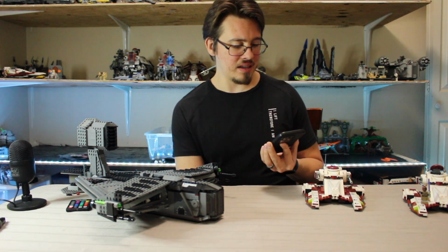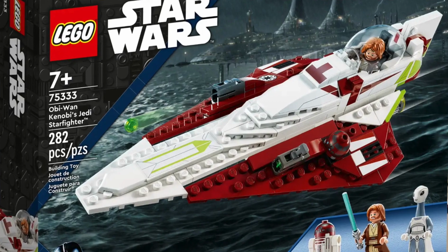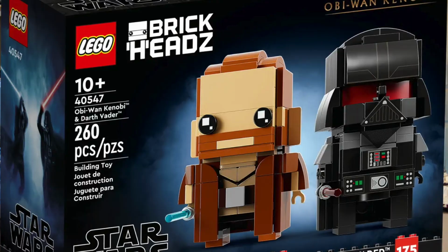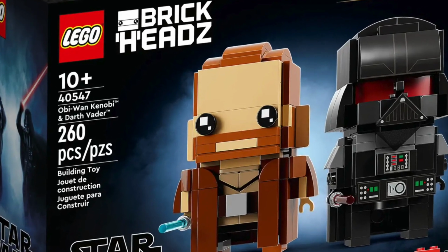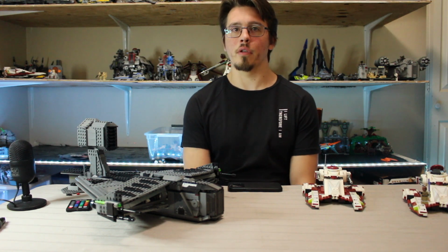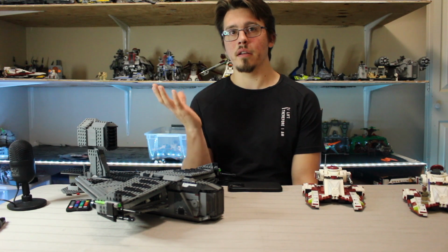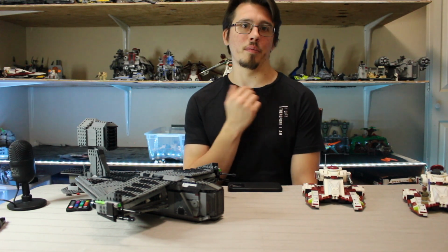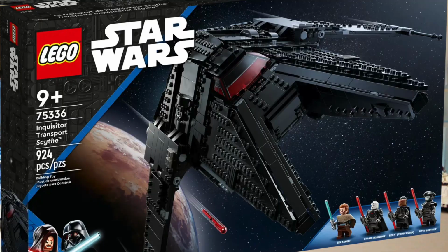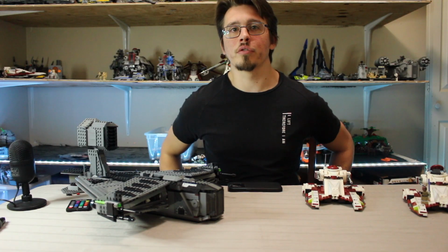I have 7.5. These numbers don't line up to me. I thought 333 was the Obi-Wan Jedi Starfighter, but it's saying that it's the Brickheads, so I'm not sure if that's exactly correct. I don't know if it's the Brickheads or it's actually the Obi-Wan Starfighter. It could be both, honestly. I don't know that my list is complete to everything that I've heard, so I'm going to say expect both to retire, both that Obi-Wan Starfighter and the Brickheads, Obi-Wan versus Darth Vader Brickheads, as well as the Inquisitor Scythe. All of those are going to be leaving.